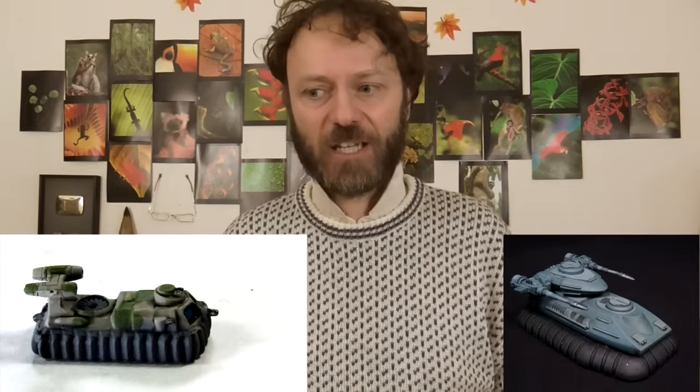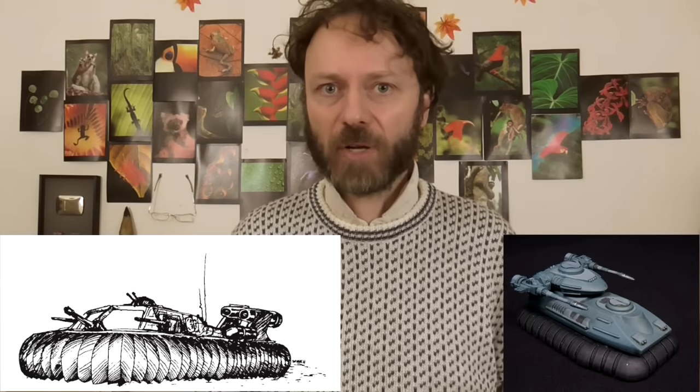So, there's another possibility, the hover tank. Oh, yes, we've all designed a hover tank, haven't we, in our sketchbooks at school during a particularly boring maths exam or lesson. Don't sketch during exams. Take exams seriously, kids. Education. There are problems here too.